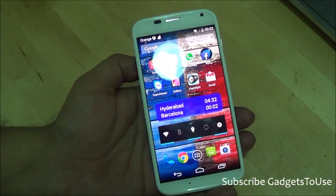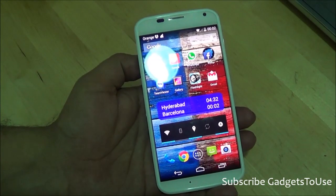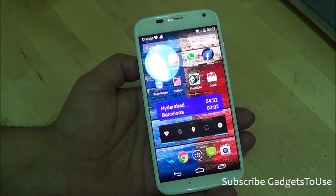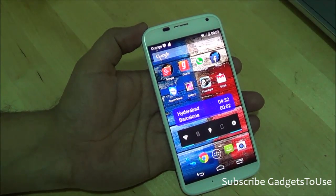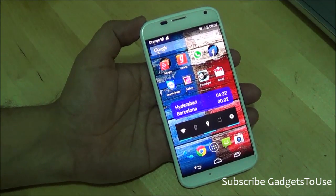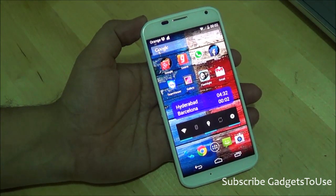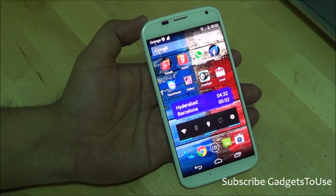Now when it comes to the chipset which we have on this device, it has a Qualcomm MSM8960 Pro Snapdragon chipset. It is a dual core 1.7 GHz processor which we have on this device, carrier based. The GPU on the device is Adreno 320. You have accelerometer sensor, gyro sensor, proximity, compass, barometer and temperature sensor as well on this device.